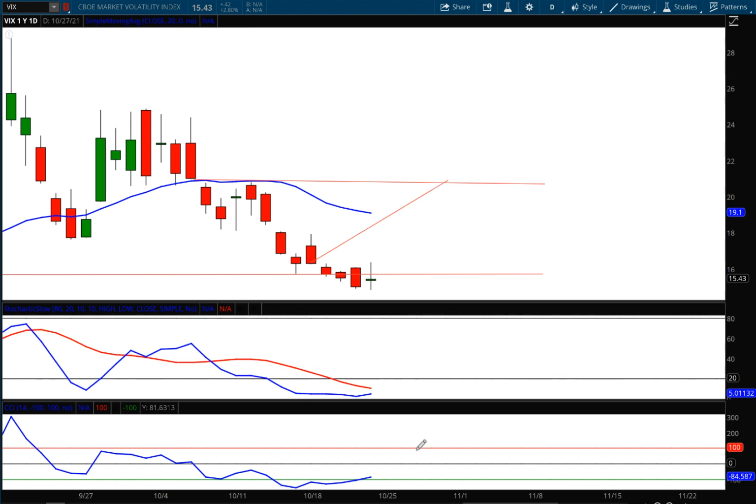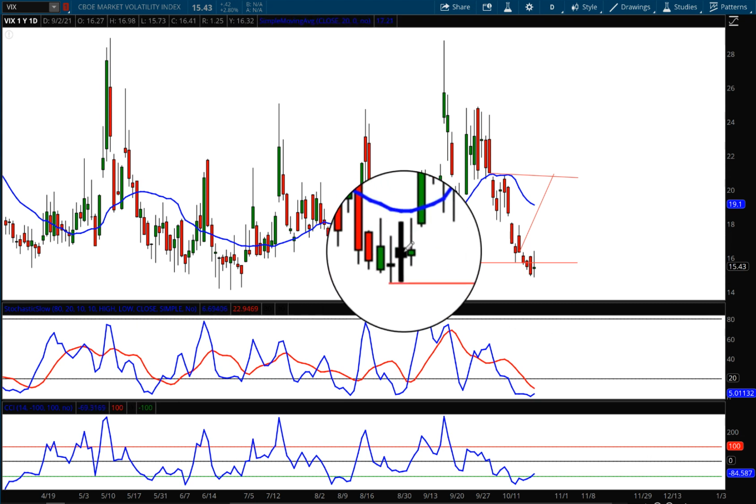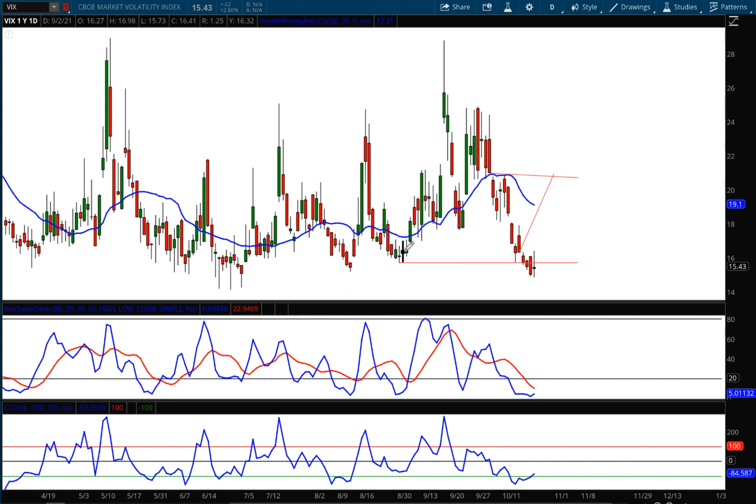And as you can see down below, the CCI has crossed with a buy signal and the stochastics is just a hair away from crossing with a buy signal. In addition to that, you can see that the VIX is on that key support level back here from September 2nd. So I'm very bullish on the VIX, which means that we are backing up with confirmation here on the bearishness of the S&P. Now let's move right to the diamonds.